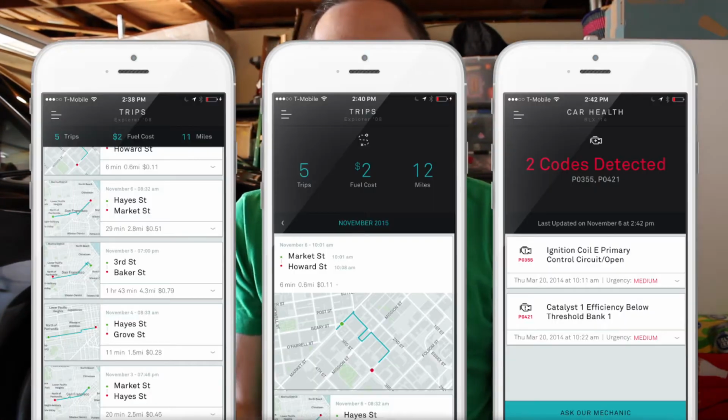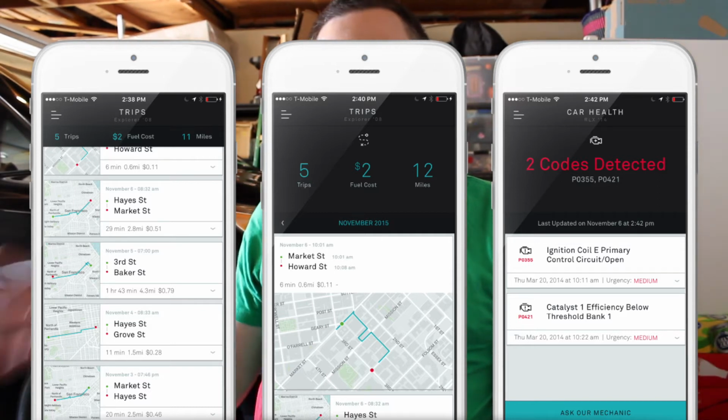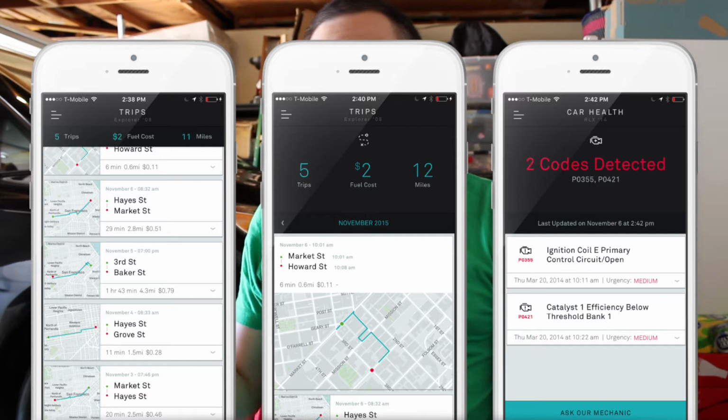Another cool feature is that if I ever need to know the status of my bill, I can look right here in the Metro Mile app. It'll tell me how many miles each car has driven so far this month and what my estimated bill would be if billing closed today. So I have a live view of exactly what I'm going to pay. There's never any surprises. And as I said, it ends up being about half of what I used to pay.